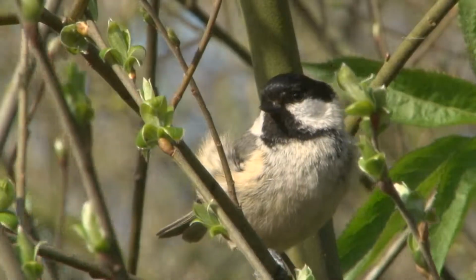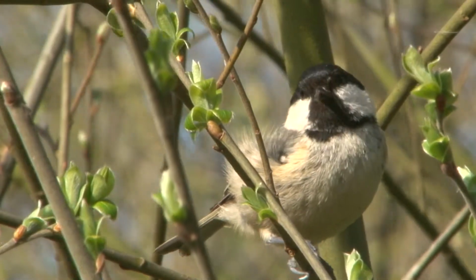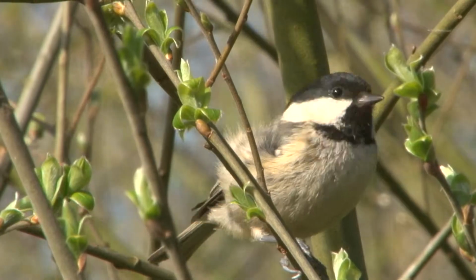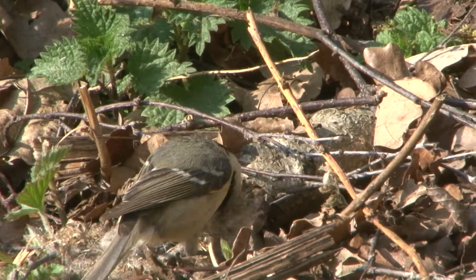The coal tit, which is the smallest of our native tit species, is another bird which is frequently found in gardens in Britain. It's also found in coniferous woodlands where it nests. It's also got a large head in comparison to its body.